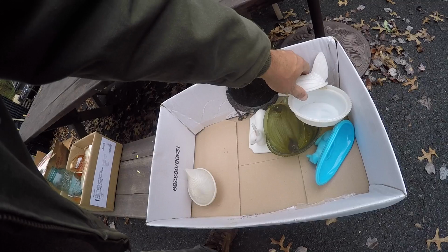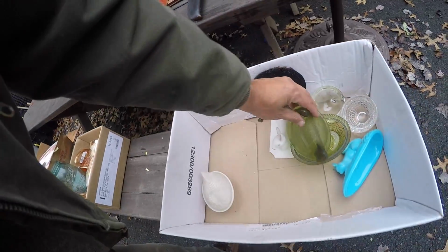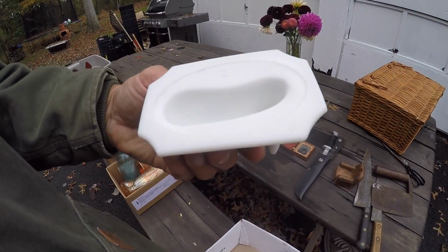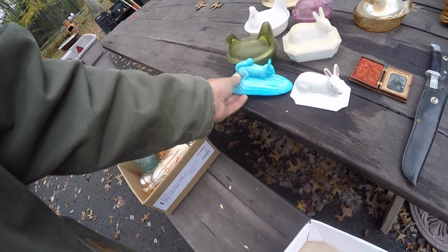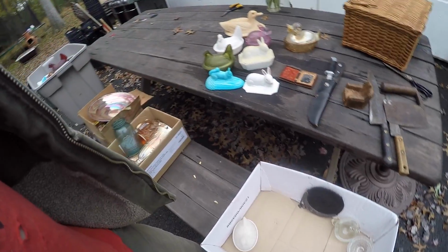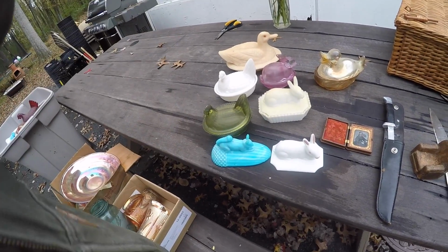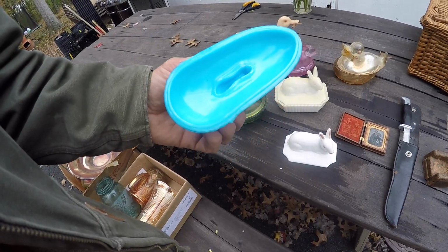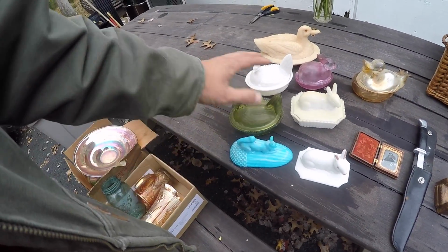I know some of the odd chickens can be worth money. Milk glass chicken. Little green chicken. This is just a top of a, and so is that. There was no bottoms to match these two, but I figure these have to be $10 a piece, maybe more online. I know once you get into better colors, they tend to do really well. Like this squirrel, if it had the bottom, would be like a $60, $70 one. But so let's call that 50 bucks there.